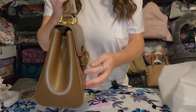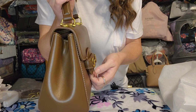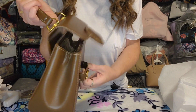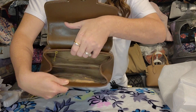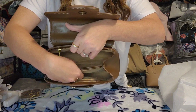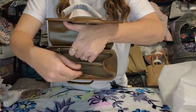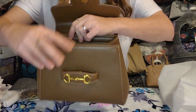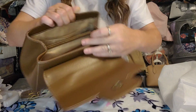And then this is actually a mag snap. So you have a little lip right here you can grab onto, but you just pop that snap off and then push the flap up, and it opens up. And then inside you have 2 open pockets with a little divider in the middle, but the divider is just fabric and it will move, so you can still get bulkier items in there. It will just push your divider to one side or the other. You get a zipper pocket in the back, and then you have a slip pocket right there on the front.